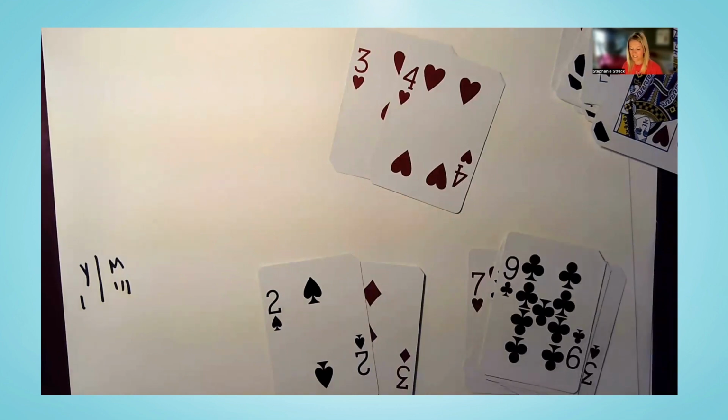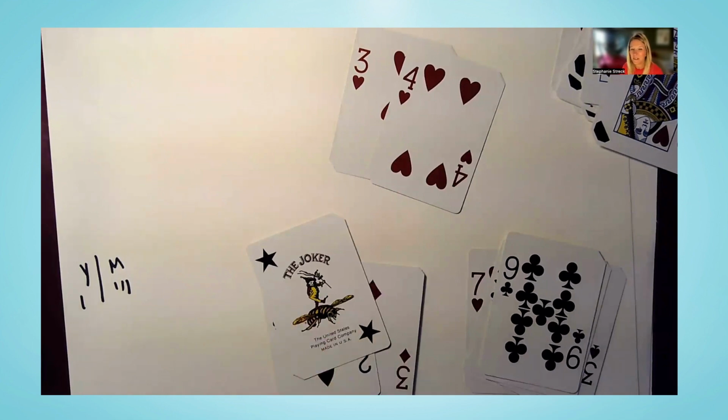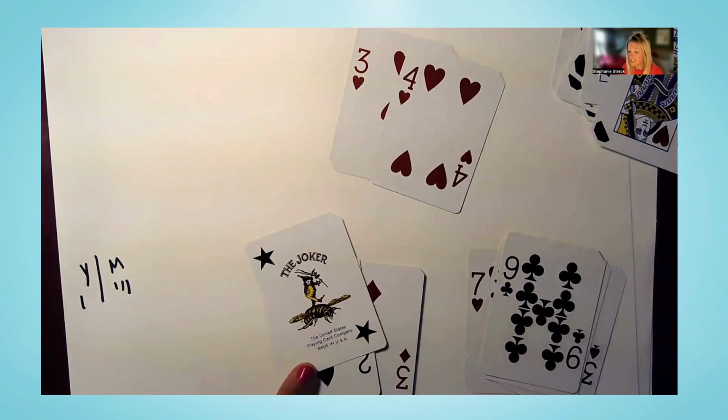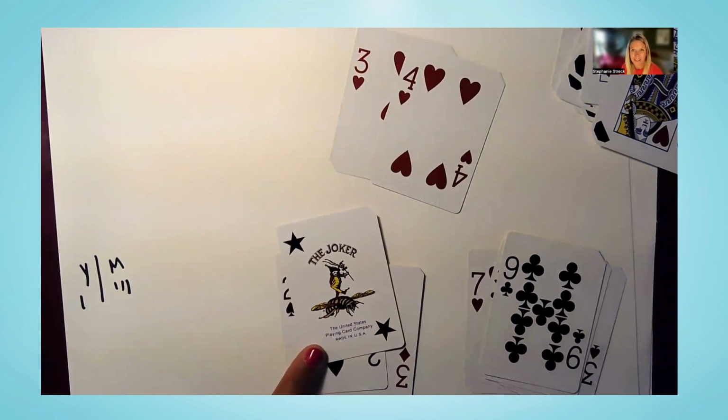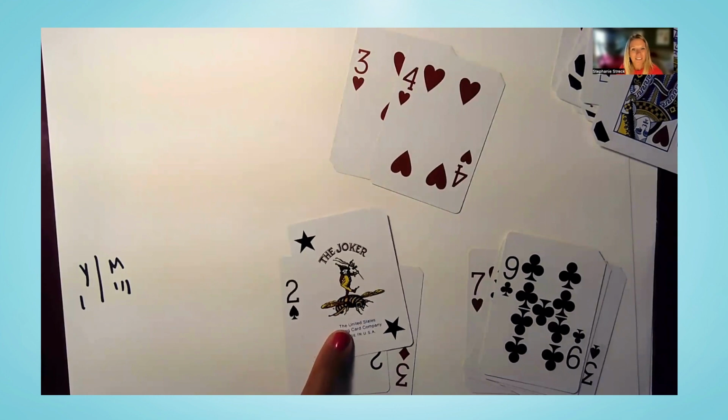So there's another way or version that you could play this. If you were to pick a joker in your hand, a joker counts as 0. So I guess if you wanted to use 3 of these cards for some reason and a 0 was helpful, you could use it, or it's just kind of one of those fun moments to have a joker in your hand.